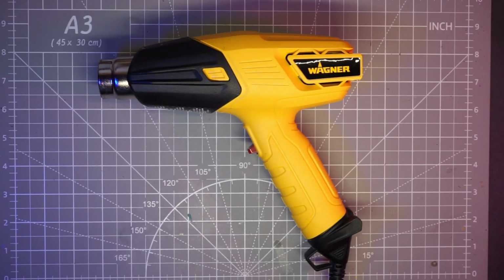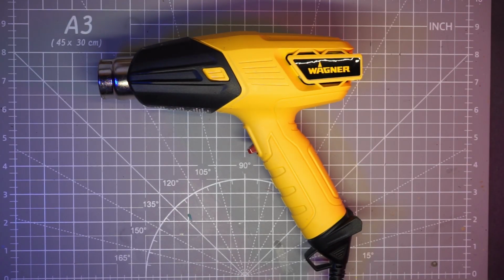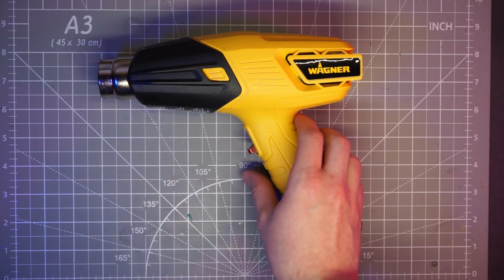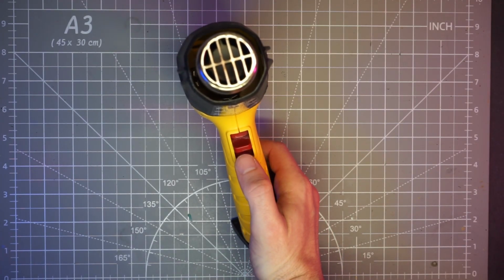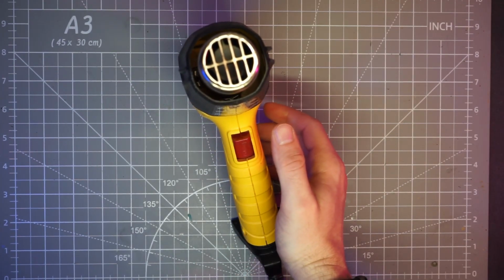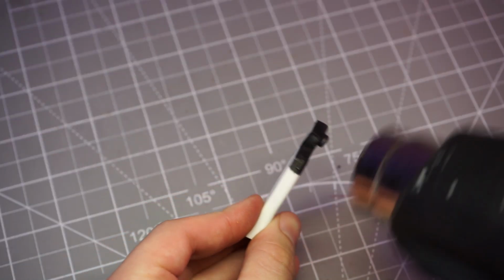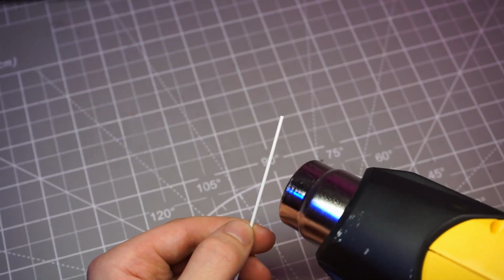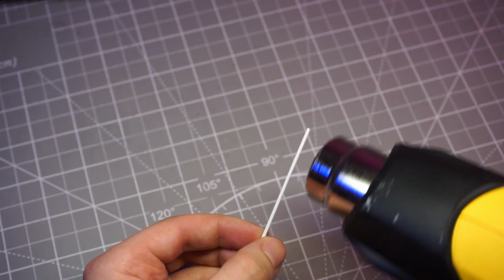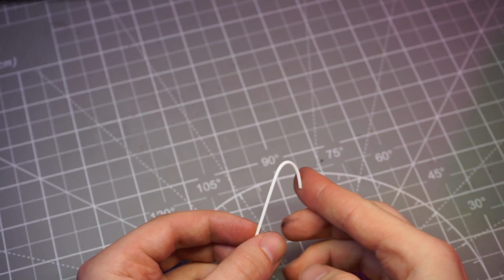Next up on our list is a heat gun. This is pretty self-explanatory. It's basically a hairdryer on steroids. Mine happens to be a Wagner heat gun, and it has 2 settings, a medium and a high. But you can get some where you can program exactly what temperature you want, but of course those will be more expensive. I use it mostly to speed up the paint drying process, and when I need to shape a piece of plastic or thermoplastic into whatever shape I need.